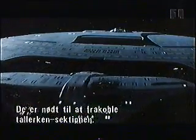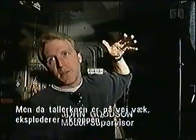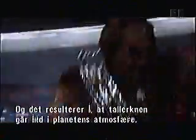What's going to happen if the ship's getting shot up? Eventually, they're going to separate the saucer from the body. And as the saucer accelerates away, the body explodes behind them. And the explosion from the body makes the saucer go into the atmosphere of the planet.